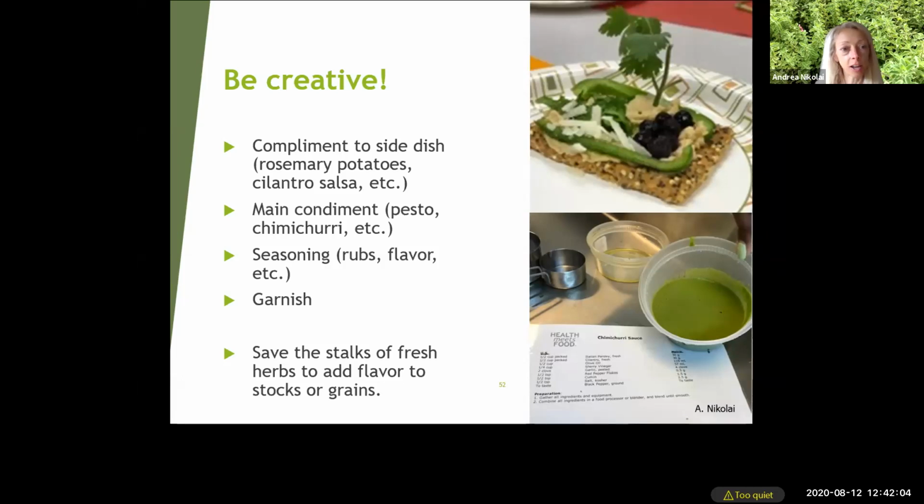And I have to tell you too, with all the things we're going to send you, we'll send you a recipe for any herb pesto. So it's just like, you can use basil for pesto, but you can also use any other herb also. So there's nothing wrong with that.